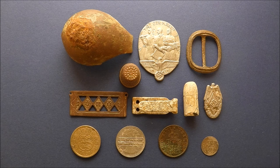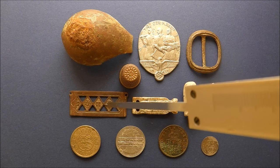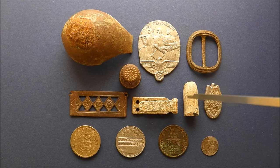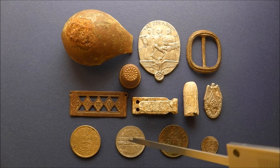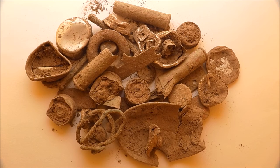Quick roundup, we have the amazing gun part, a Nazi badge, this is a beautiful shoe buckle, a thimble, some kind of fitting, this is a belt hook, a chunky lead bullet, another badge from World War II, this is a beautiful coin from Denmark, 50 aluminium Pfennig from the 20s, 3 Pfennig from the mid 1800s, and a beautiful little silver Kreuzer. And this is the trash I had to dig today.